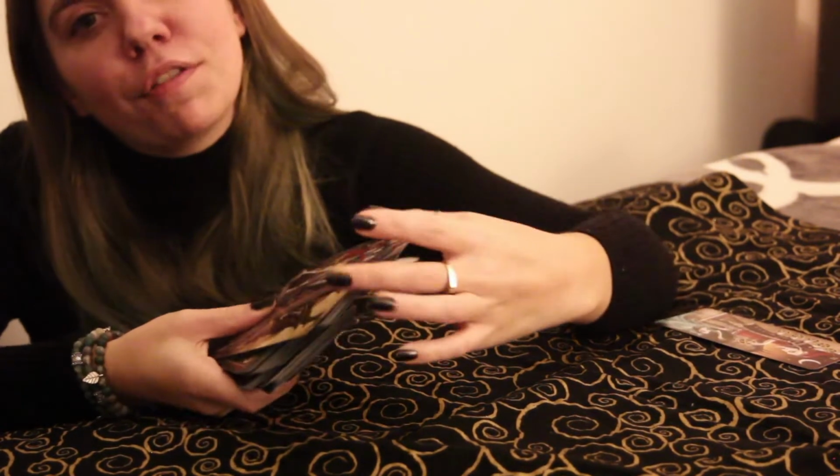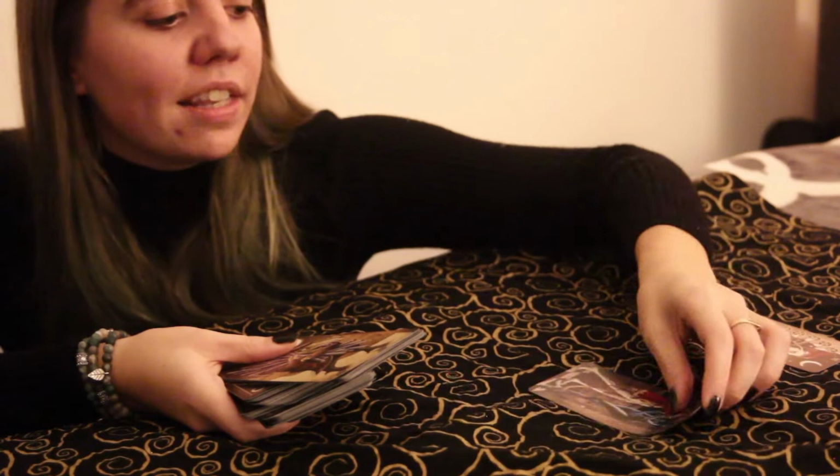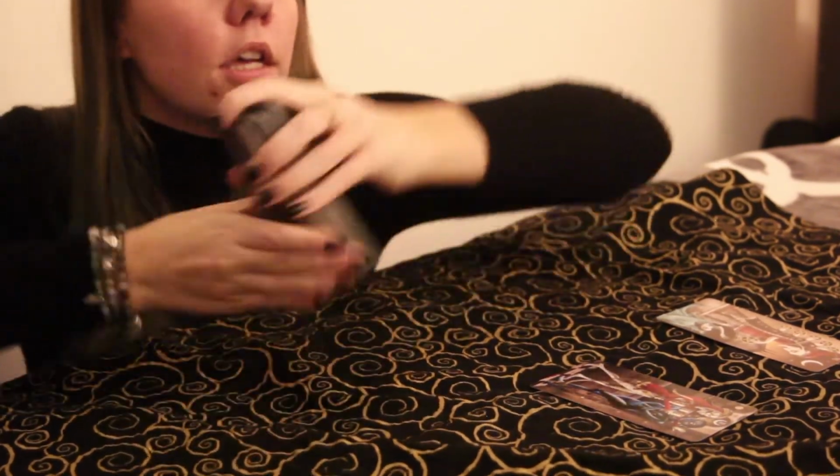Alright, so we got the Two of Cups. Two of Cups energy that is happening in some of your presence at the moment. So, Two of Cups, generally it symbolizes a strong connection to somebody else. Now, that could mean a romantic connection. A lot of the time, it does.